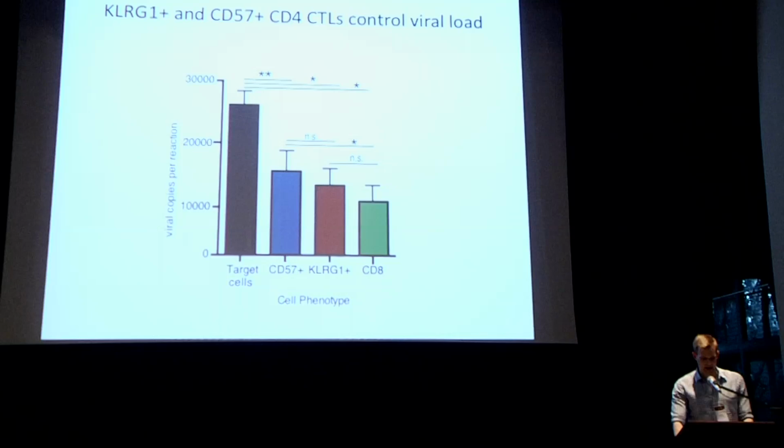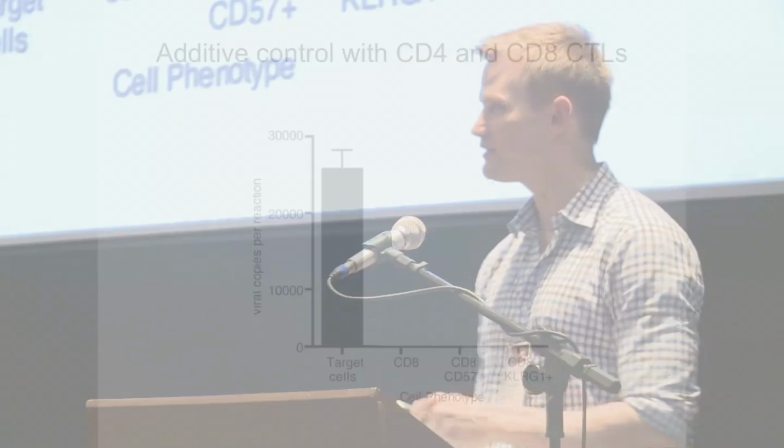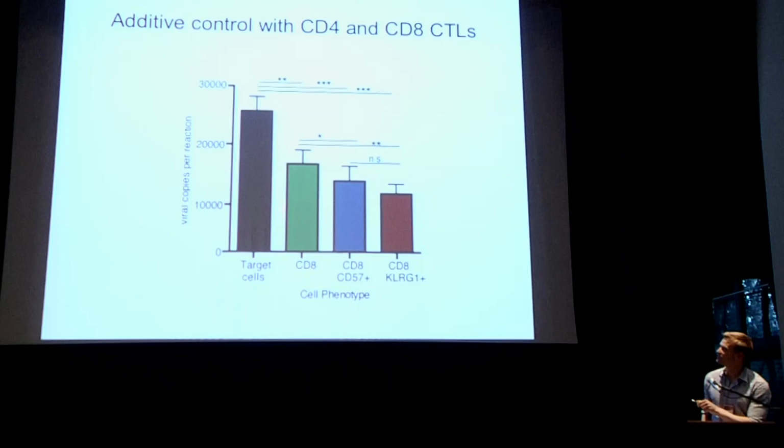So we wondered whether the CD8 and the CD4 T cells can actually act synergistically or additively or cooperatively in the control of HIV viremia. So what we did is we infected our target cells, and here again you see, in this experiment, our viral inhibition by the CD8 T cells, and we gave to the CD8 T cells either CD57 positive or KLRG1 positive CD4 T cells, and we see an increase in the viral inhibition compared to the CD8 T cells alone, in the presence of CD8 T cells and cytolytic CD4 T cells defined as CD57 positive CD4 cells or KLRG1 positive CD4 T cells.